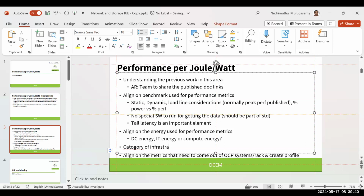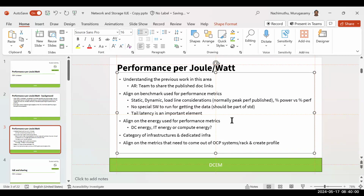What about systems like AI systems with GPUs in them and big accelerators? And what about network gear that's in the data center but isn't compute infrastructure and you can't run a compute benchmark on it? What about data services infrastructure with a lot of storage in it? So how many types of energy efficiency do we need to pursue?